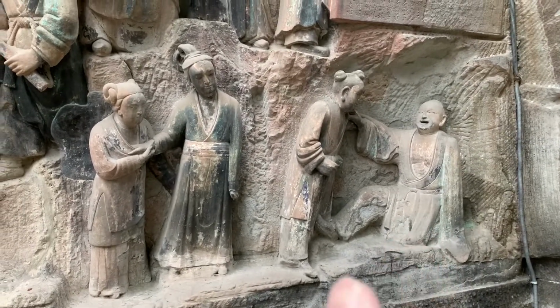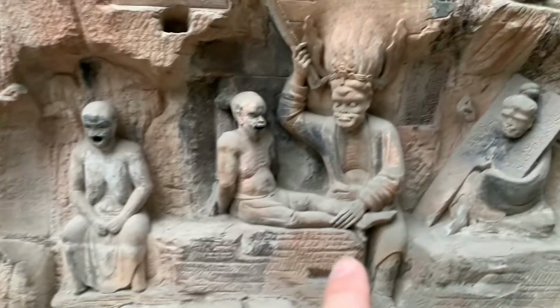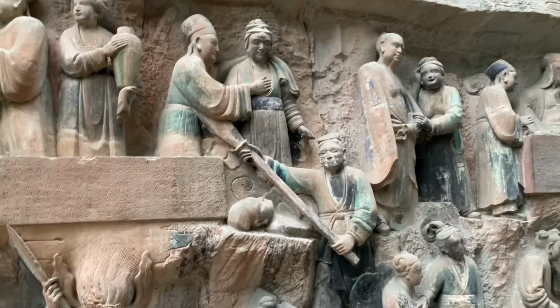Acts of sexual violence or abuse. And punishment: you have your tongue cut out, and you have your knees chopped, right? And these are all punishments related to hell. Very interesting, very interesting.